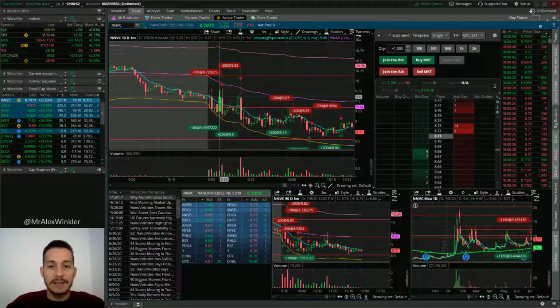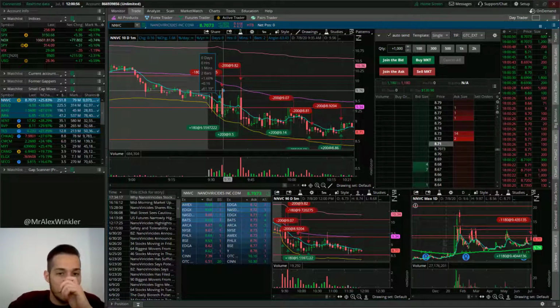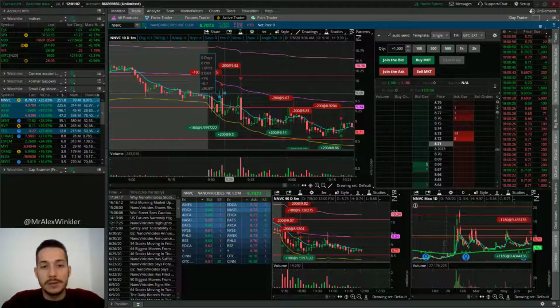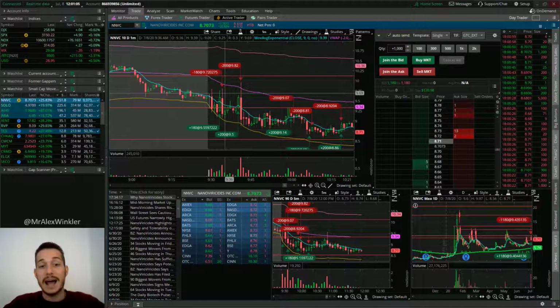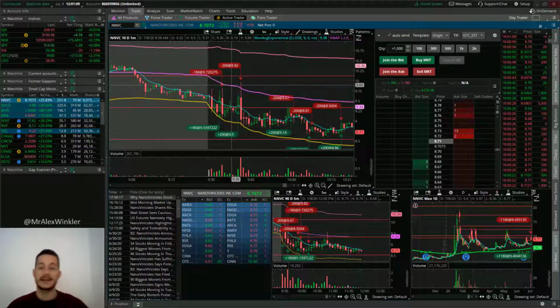That was like at the high of this candle. And then I was looking for a break of the VWAP. Didn't get that, and I sold right away here at like 72. So this was a 1% trade. Again, tiny trade, but I sensed that it was a little bit iffy.